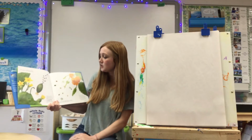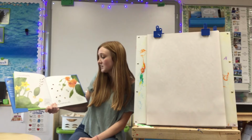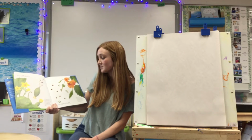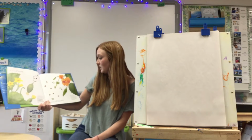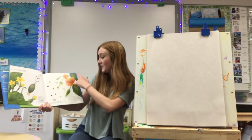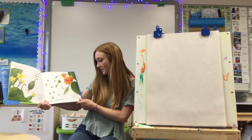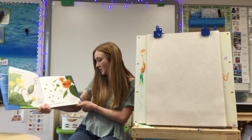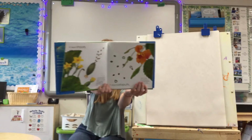A seed shoots. A human touch, a passing animal, or a gust of wind, the slightest jostle can send exploding cucumber seeds shooting from their pods. A seed catapults. When the right time comes, the hanging seed pods of the touch-me-not flower burst open, catapulting seeds in all directions.